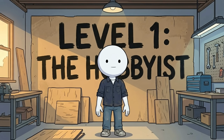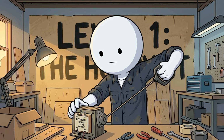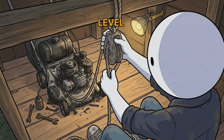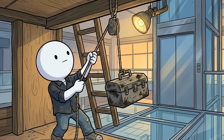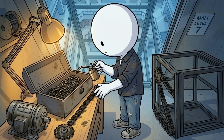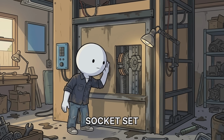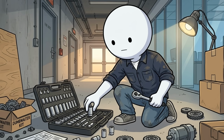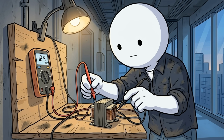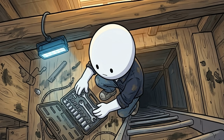Level 1. The hobbyist. You're 15 and nobody pays you anything. Your tools come from a hand-me-down socket set and a multimeter you bought with lawn money. You wire a doorbell transformer in the garage and it works on the second try. You rebuild a lawnmower engine and it coughs, then catches, then idles. You ride the glass elevator at the mall and watch the counterweight drop while the car climbs. You want to know why the heavy thing on the rope makes the whole lift feel weightless.